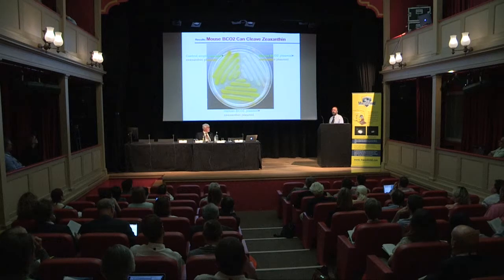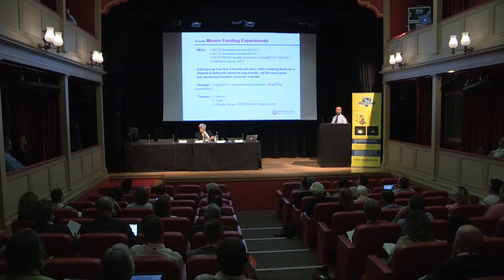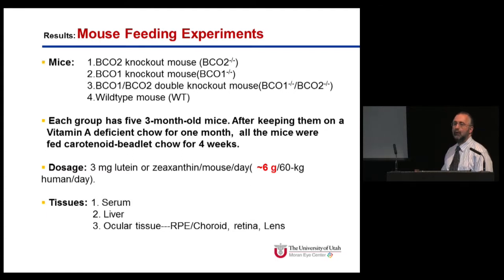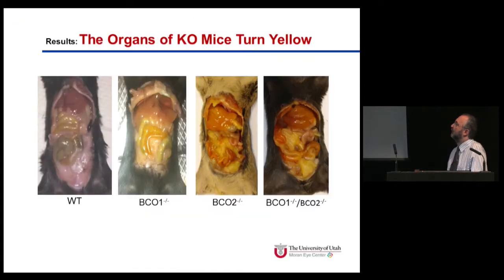So we wanted to then find, can we knock out mouse BCO2 and get better uptake into the eye? And so we were able to obtain and breed a number of different knockouts, BCO1, BCO2 knockouts, and also the double knockouts, BCO1 and BCO2. And we fed them high doses of carotenoids, the equivalent of about 6 grams per day in a human. It's still high. And then we looked at their serum, their liver, and their ocular tissue. This is how we genotyped these mice to see whether they had BCO1 or BCO2 knocked out. And from that, it is well known that these mice now take up lots of carotenoids.